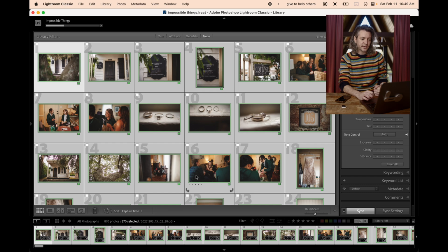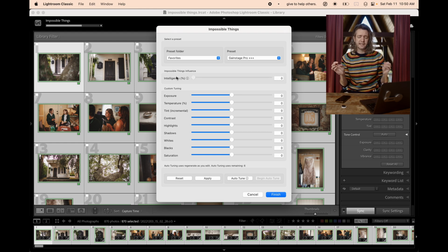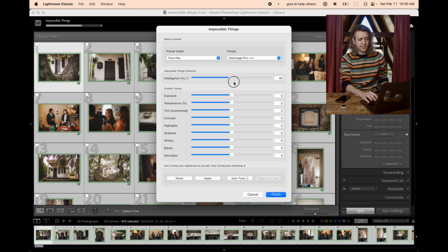So I'm going to start by making sure custom tuning is totally off. I do want 100% intelligence. That's just the difference between if you're at 0 intelligence, the only settings it's going to change are exposure and white balance. If you're at 100 or anywhere in between here, it's going to try and detect what kind of image you're intentionally going for, a silhouette or something like that, light and airy, and adjust everything. Here you can make offsets if it's consistently trying to do something else and you need it to not.